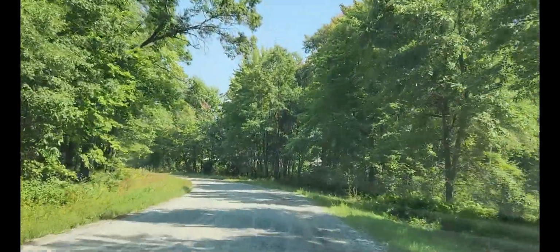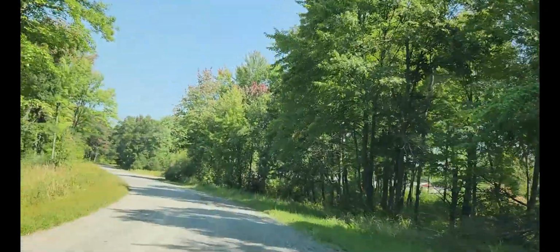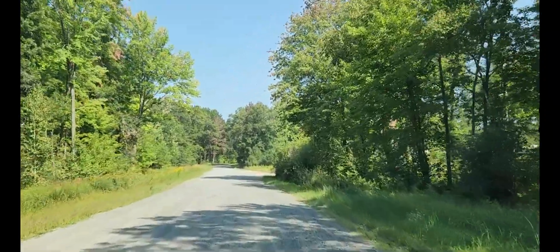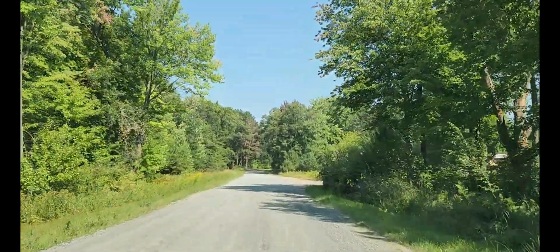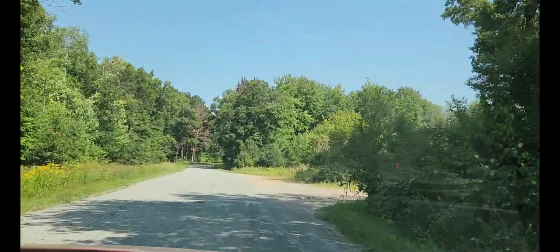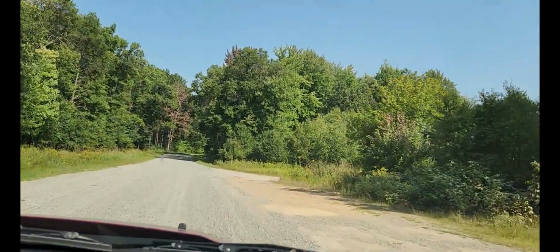One of the highlights of this area are the Amish barns, which for the most part are red. Down in the southwestern part of the state, the barns and the houses are mostly white. So that's what makes this area unique.